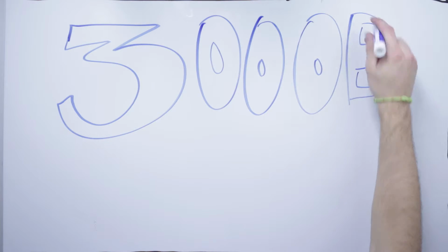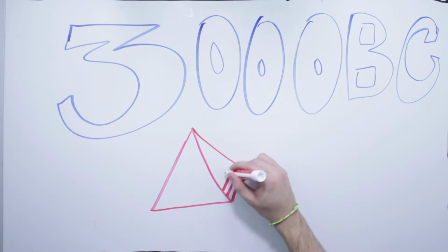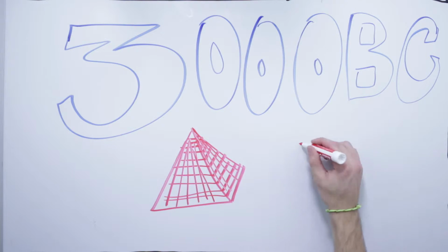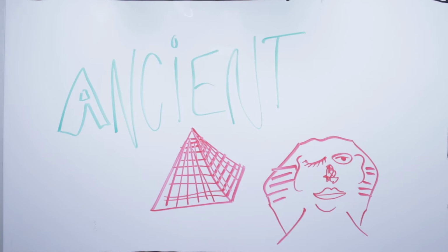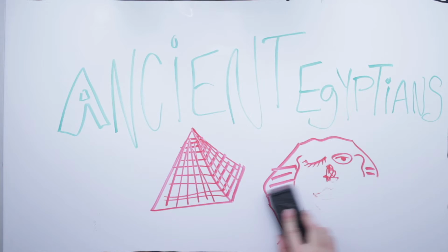Back in 3000 BC in the Middle East, the pyramid builders and giant man-cat constructors started to emerge as the dominant civilization, known to us as the ancient Egyptians. Not only did they build giant structures, they also started using minerals and materials as colors for their artwork.